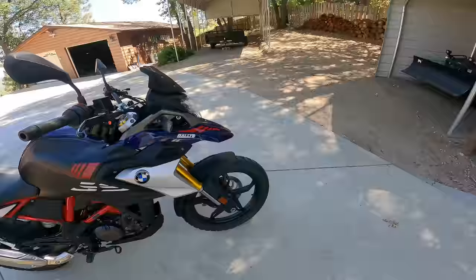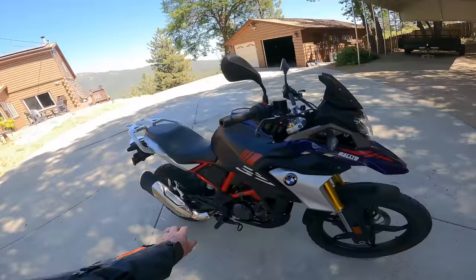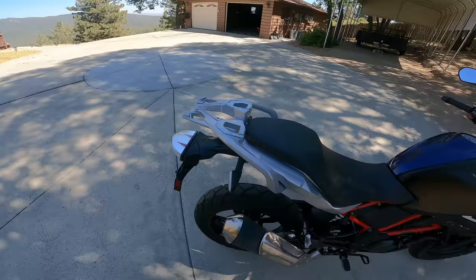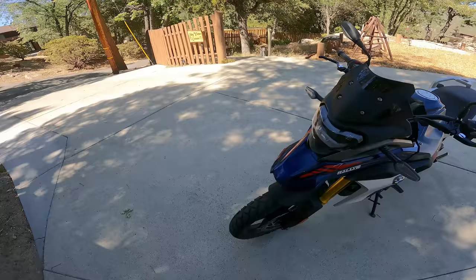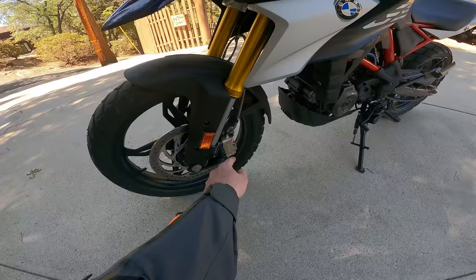For wheels and tires, you're looking at cast wheels. As you can see, you've got a 19-inch front wheel. It's a 110 section width, and you've got a 17-inch rear wheel. It's a 150 section width rear tire there. For brakes, we're looking at a 300 millimeter single disc. So it's not a dual disc setup. It's a single disc, but you have a 4-piston radially mounted Bybre caliper. Bybre is a subsidiary of Brembo, which is a very famous braking company.